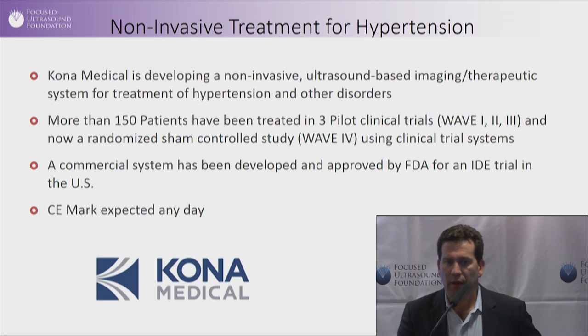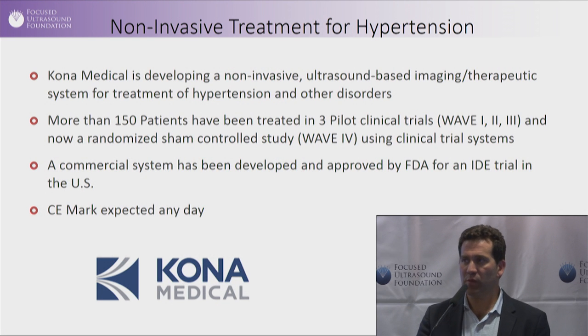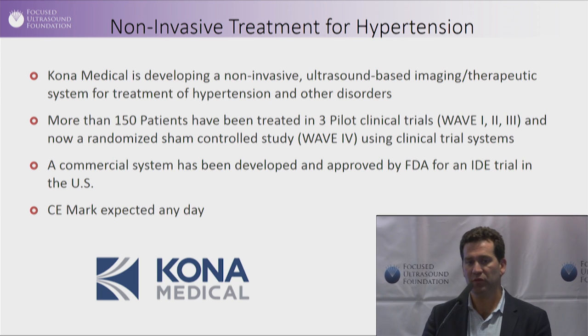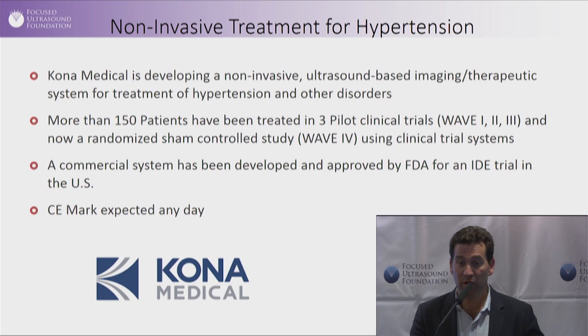At Kona Medical, we're developing a technology to ablate renal nerves, which have been shown to lead to lower blood pressures in patients with resistant hypertension. As far as the company status, the system is solely developed to treat hypertension and these renal nerves. We've treated over 150 patients now.